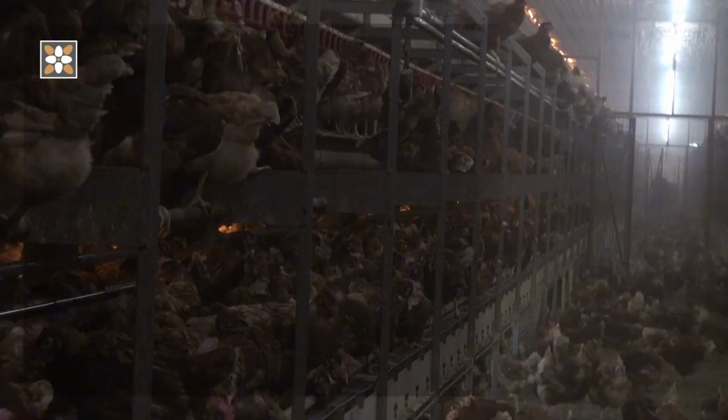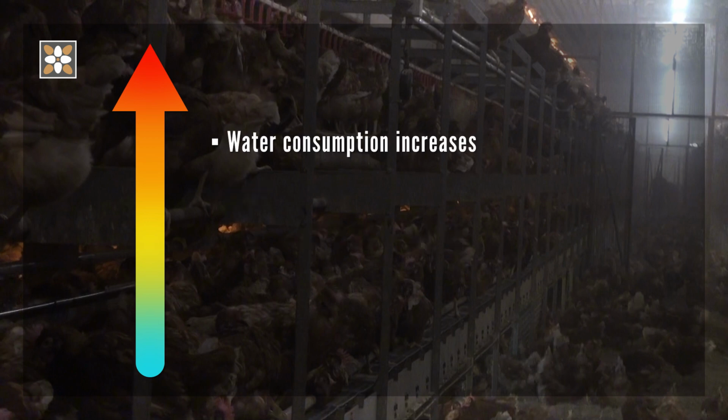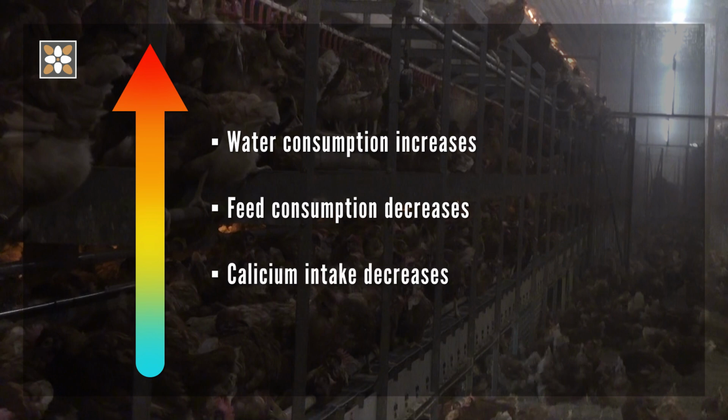However, as temperatures increase past the upper limit of the ETNZ, past 86 degrees Fahrenheit or 30 degrees Celsius, a number of behaviors and metabolic changes result in negative production. Water consumption increases, which contributes to a decrease in feed consumption, and reduced feed consumption reduces calcium intake, which reduces shell quality. Components of the housing structure will enhance the temperature control.